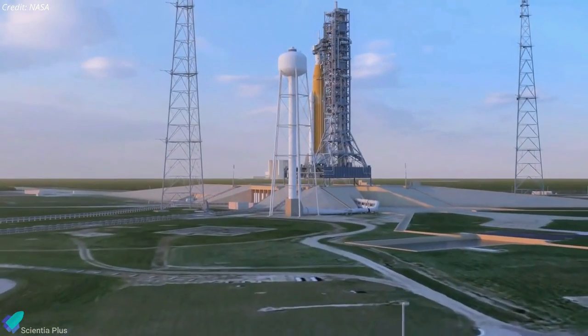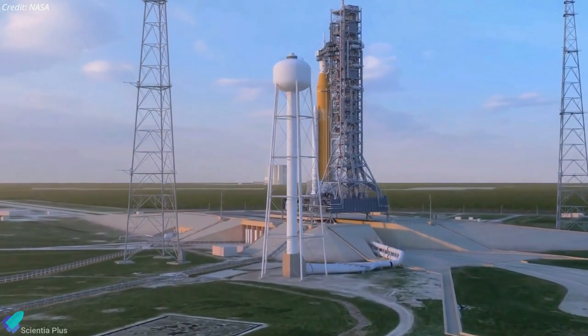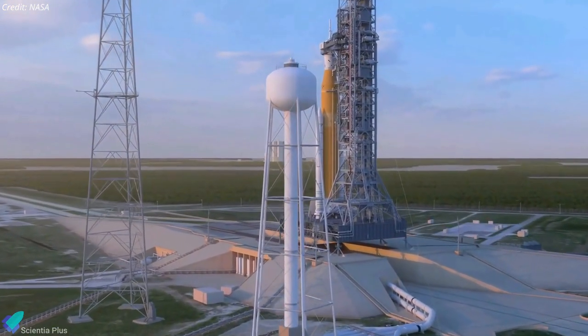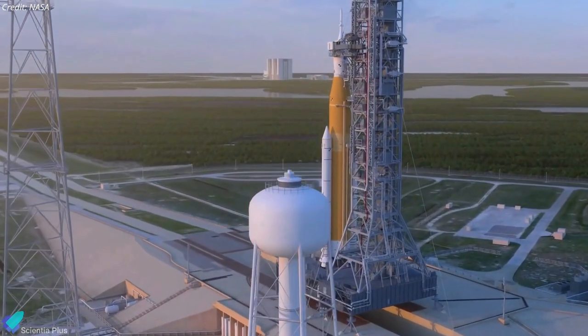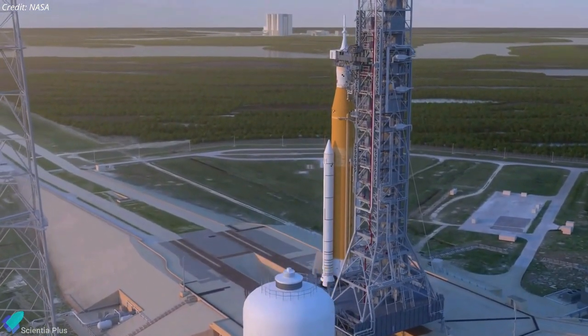They will practice every phase of the countdown, including weather briefings, pre-planned holds in the countdown, conditioning and replenishing the propellants as needed, and validation checks. The wet dress rehearsal is set to occur in early April.